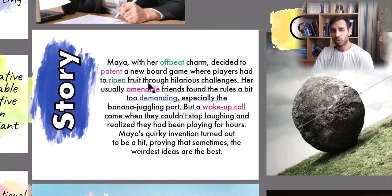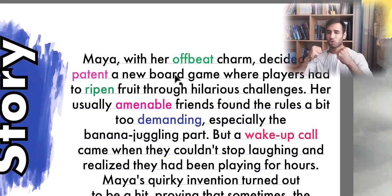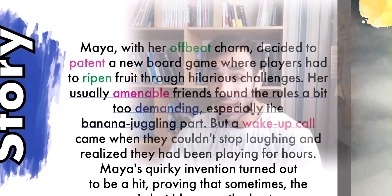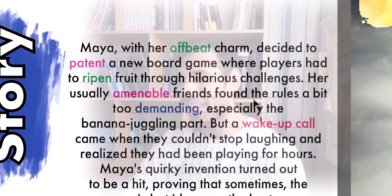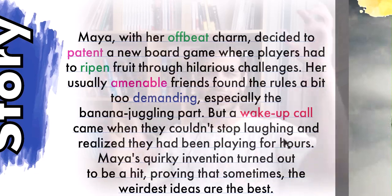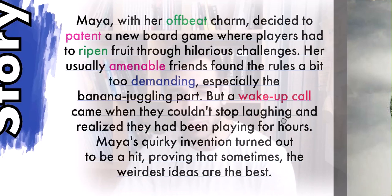And we want to now read the story. Maya, with her offbeat trauma, decided to patent a new board game where players had to ripen fruit through hilarious challenges. Her usually amenable friends found the rules a bit too demanding, especially the banana juggling part. But a wake-up call came when they couldn't stop laughing and realized they had been playing for hours. Maya's quirky invention turned out to be a hit, proving that sometimes the weirdest ideas are the best.